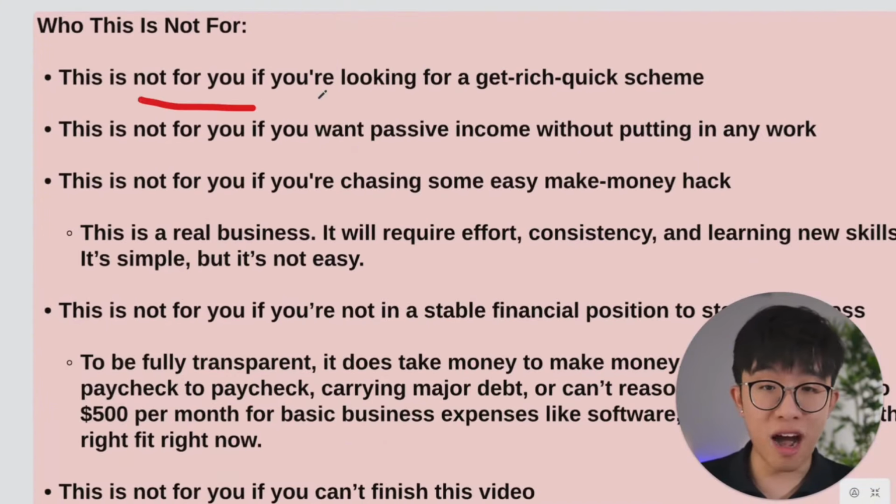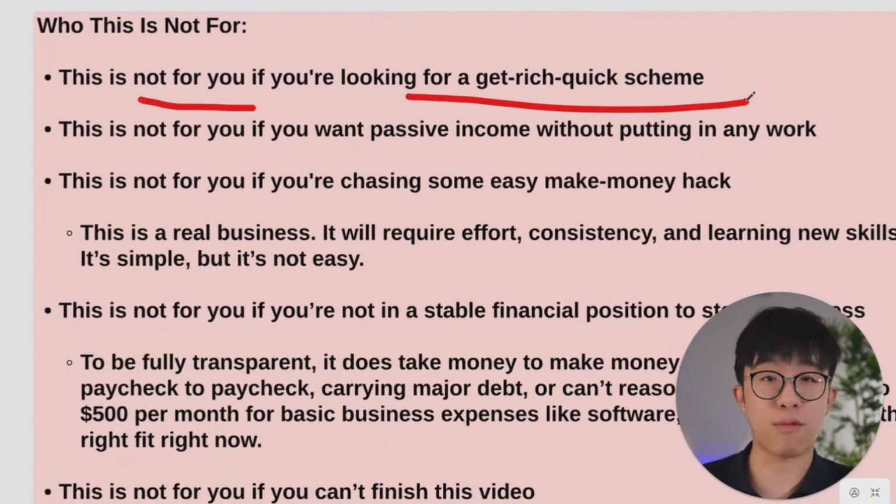So this is not for you if you're really looking for any get rich quick scheme. I just want to get that out of the way. There's no such thing as getting rich quick. And if you're looking for something that allows you to get rich quick, this is 100% not for you.